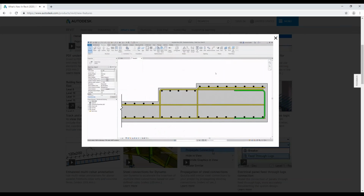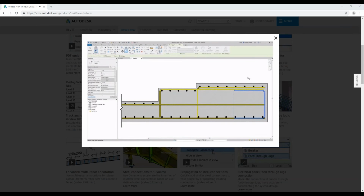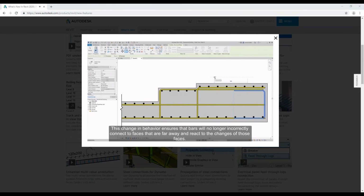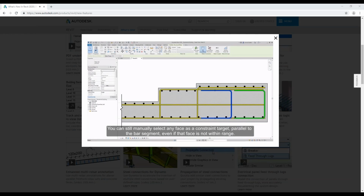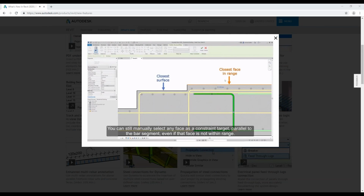Shape-driven rebar segments are now automatically constrained only to the concrete host faces data and range of each segment. This change in behavior ensures that bars will no longer incorrectly connect to faces that are far away and react to the changes of those faces. You can still manually select any face as a constraint target parallel to the bar segment, even if that face is not within range.